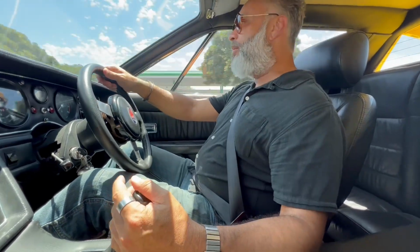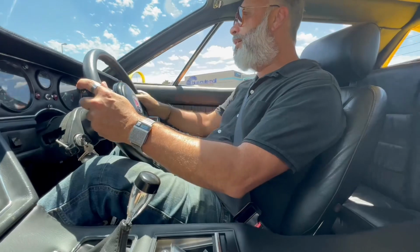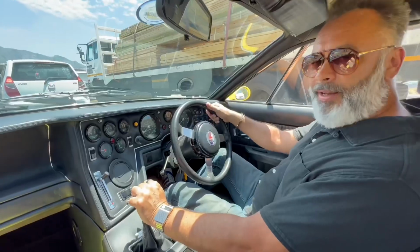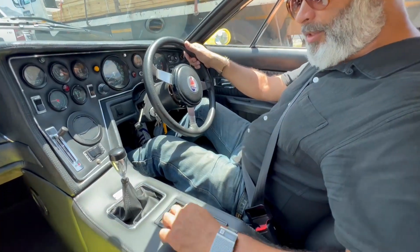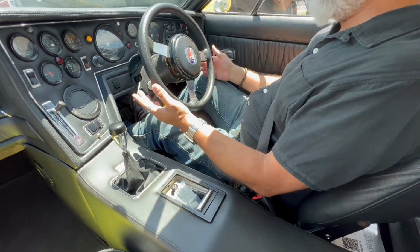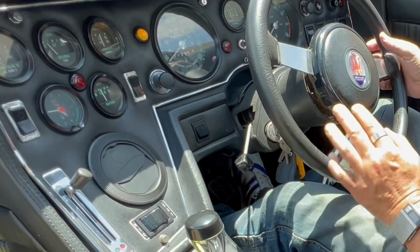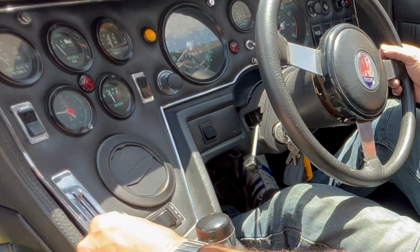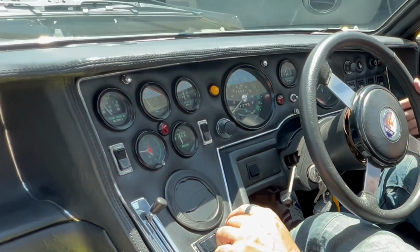We're just about to get onto the freeway now. I really look forward to taking it on for a little bit of a stretch of the legs. Now, this is something immediately present and obvious about these Italian sports cars, the small attention to detail, like this leather wrapped around the steering wheel. This is just fantastic. These little toggle switches over here just make all the difference. It makes you feel like you're sitting in something special, you know?